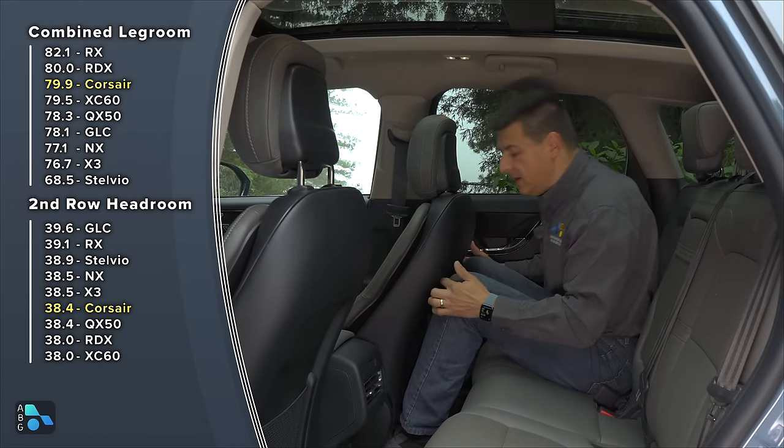Or if you forget to plug it in, no problem, you're still getting 33 miles per gallon combined. Lincoln definitely decided to keep the Corsair's pricing aggressive. For 2024, it starts at $40,125. That is still one of the lower starting prices in this segment, especially when you consider the fact that the 2-liter turbo engine is standard, and you don't find a turbo engine standard in the Lexus NX.